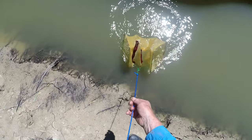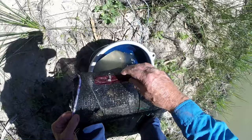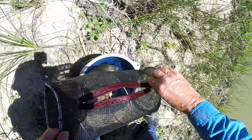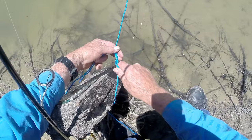Do I hear anything? I hear nothing. And we have maybe 2. And of course the zip's not fully done up, that didn't help. Some of them are pretty small. Oh well, to start. So there's my live shrimp holder. I'll just tie it around this post. That will stop them frying. And hopefully I'll be able to add a few more to it as the day goes on.